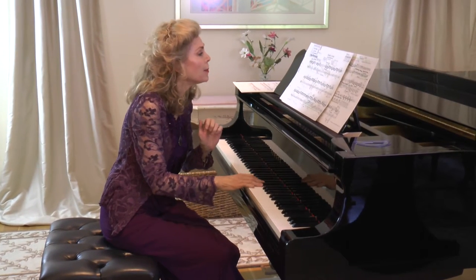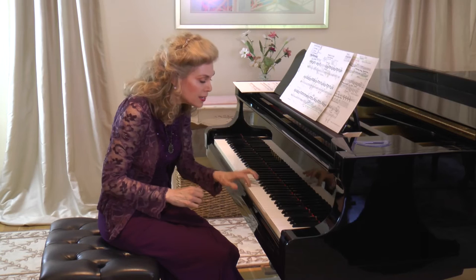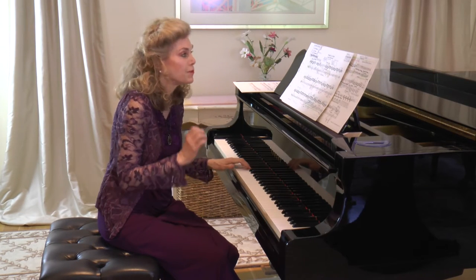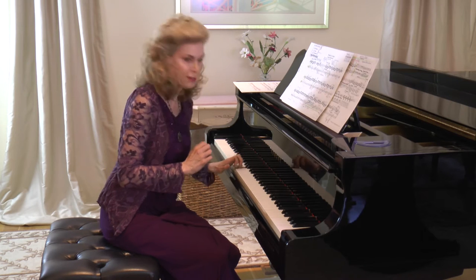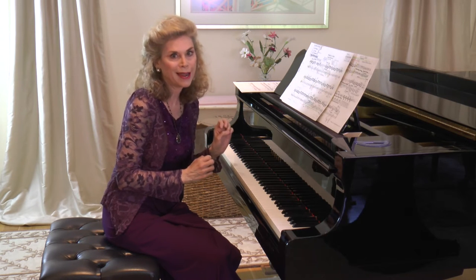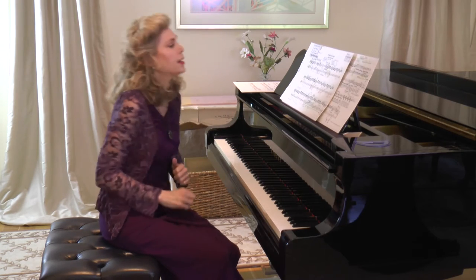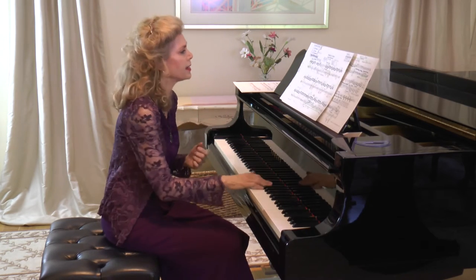Three E's, stating the dominant, and then the second voice states the third scale degree C, and the last voice ends on the tonic, the A. How ingenious is that, to take your broken triad and let us hear these pitches like that.